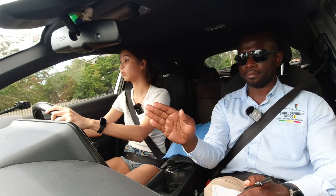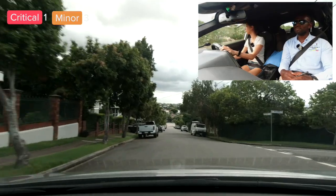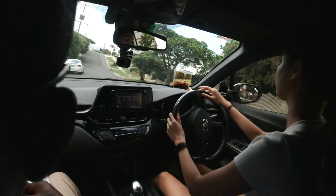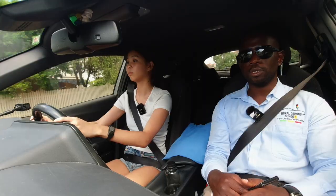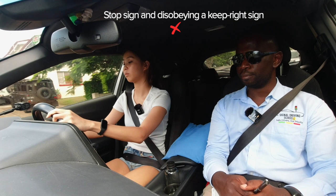Turn right. So here we are going to make a right turn, but Stephanie has a little bit of a habit of always cutting a corner when turning right, and this is a non-critical driving error. At the crossroad, turn right. At the next intersection, I asked Stephanie to turn right, and there is a stop sign, but she actually doesn't really fully stop. She kind of rode through the stop sign, and this is a critical driving error.